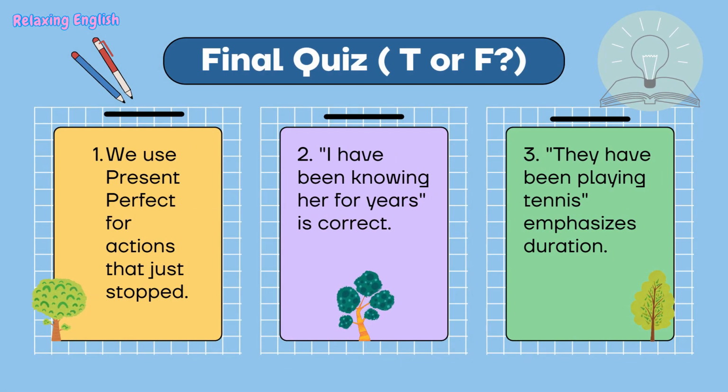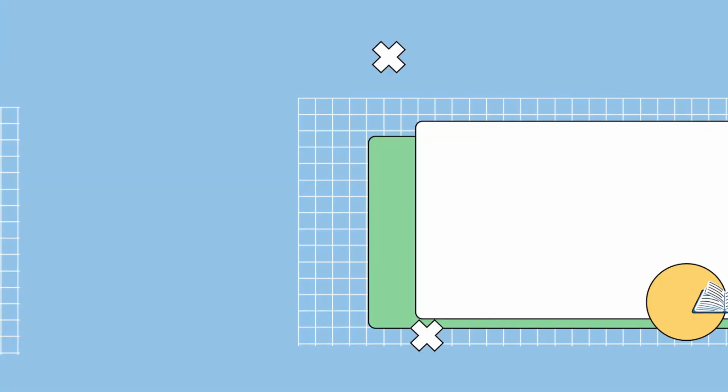Last challenge. Decide if these statements are true or false. 1. We use present perfect for actions that just stopped. Answer true if they have a present result. 2. Have been knowing her for years is correct. Answer false. Know is a non-action verb. Use have known. 3. They have been playing tennis emphasizes duration. Answer true. Great job, let's wrap up.